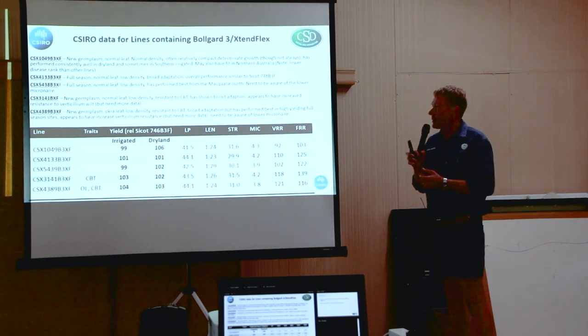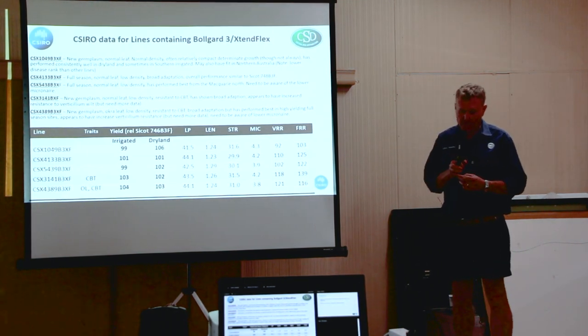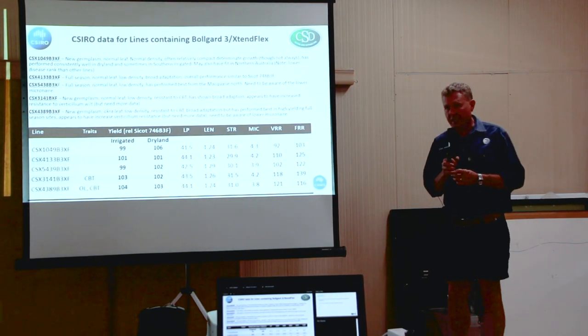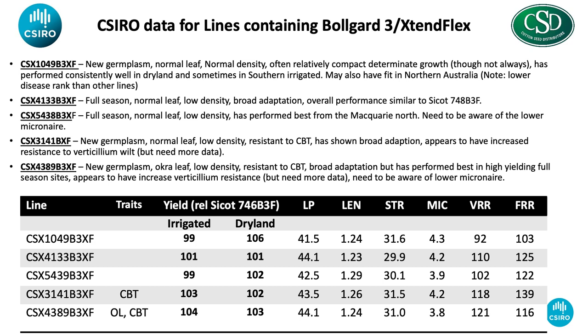It can often be relatively compact in terms of its growth, though it does vary depending on the conditions. This is the line that has performed consistently the best under dryland systems, and we've had this out at Angus's for the last 5 seasons, so we've got a fair bit of data on this. And Bob, you've got large scale data as well that you'll show. Okay.